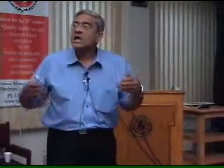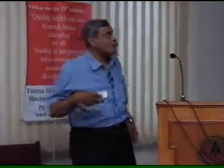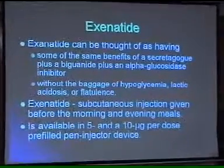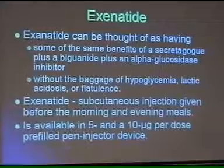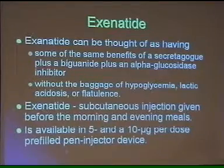Not only that, it also helps in slowing the gastric emptying, and with the result, the satiety of an individual is improved, because all those people who are fast eaters and their transit time in the stomach is less, they tend to eat more. Now that is where this exenatide comes into the picture. It can be thought of as having the same benefits as the secretagogues of insulin plus a biguanide plus alpha glucosidase inhibitors without really producing a bag of hypoglycemia, lactic acidosis, or flatulence, which are the side effects of these three drugs that we talked about.